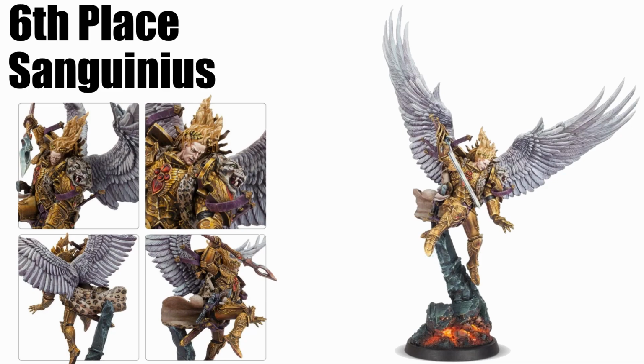I love his armor, don't get me wrong, although I think the weird pelt, the lion, not lion, the leopard pelt on his back is a little bit out of place, but I do love his armor. I will also say, and I know this is totally personal preference of course, but I really hate his face as well. I know it's meant to be very classically beautiful, but for me he looks more like he's part of the Habsburg dynasty than he does look like Michelangelo's David.